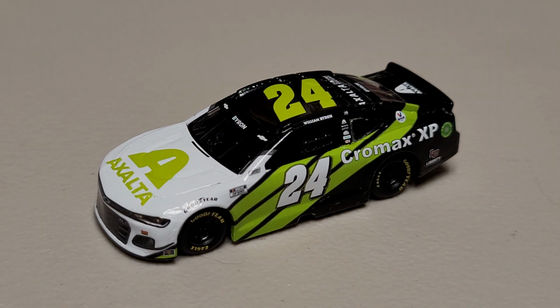It's just, that's my favorite, and I believe that's coming next week, so I can't wait for that, because I think so far the only Byron we got is the Liberty car.